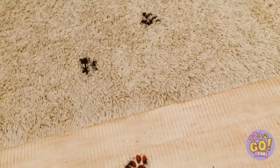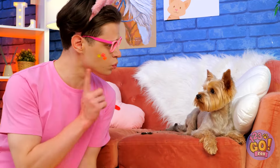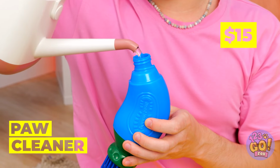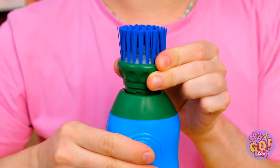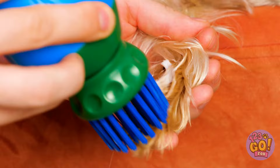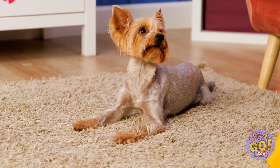Uh-oh, look at all those dirty paws. We'll need to start cleaning at the source. This device should help. Just add soap. Just squeeze out the foam and treat those paws. Don't forget to dry when you're done and clean that couch.